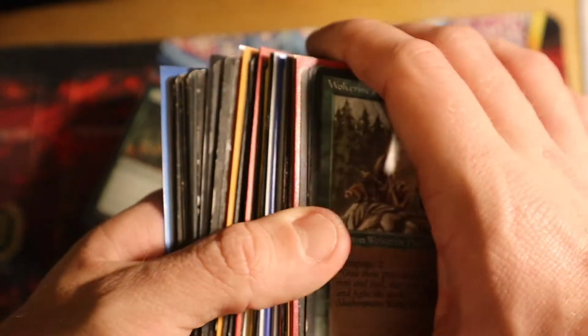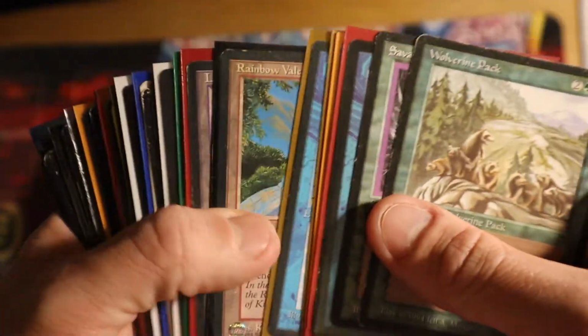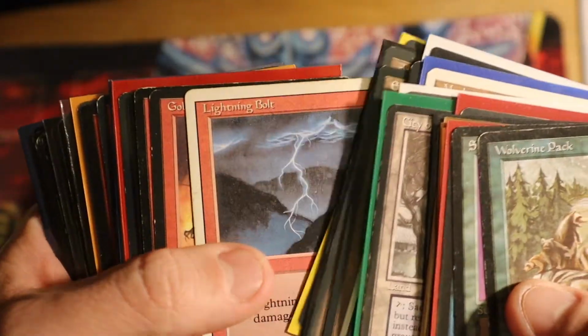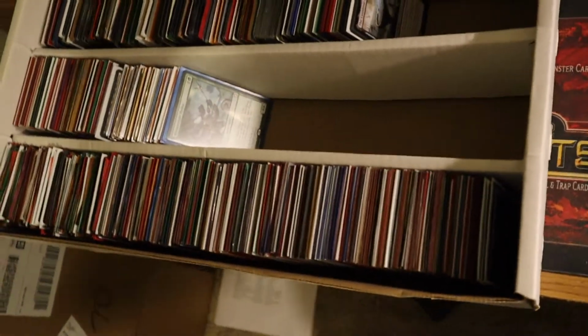I don't think there was an ABU in there, but I'm sure you saw there's a Meekstone and there's one Lightning Bolt. So just stuff that goes into my own collection, and then the majority of the collection is here.